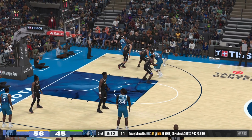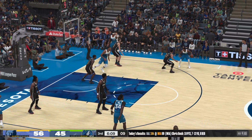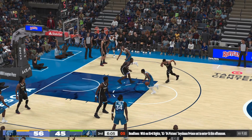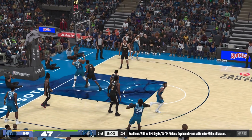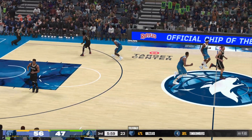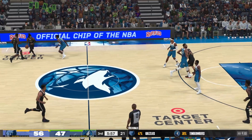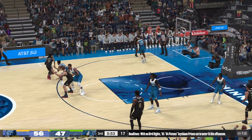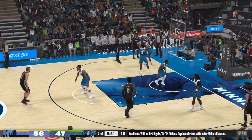On the wing, Mitchell. Picked by Gobert. To the inside. Oh! Gobert hammers it home. And just so mobile at his size. Once Gobert sets the screen, he rolls hard to the right spot. What a player. Davion off-night Mitchell.